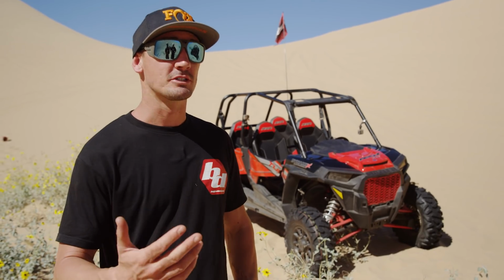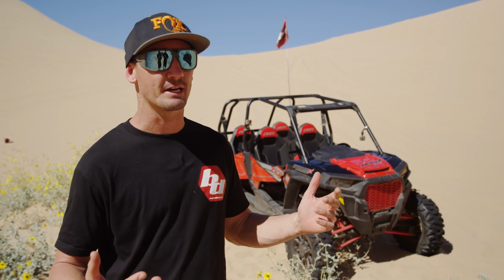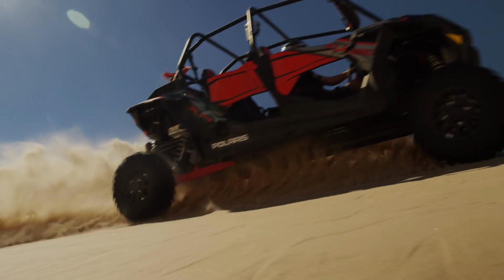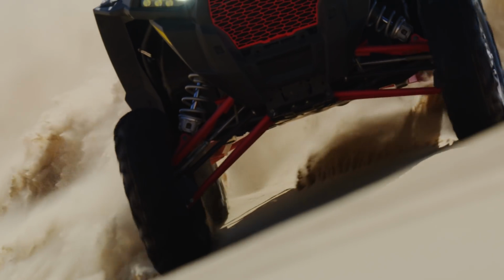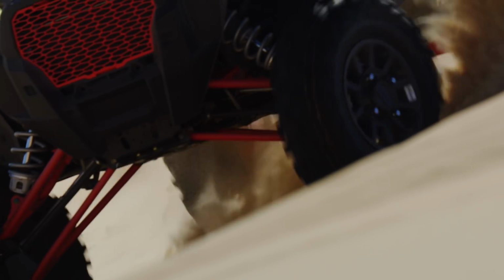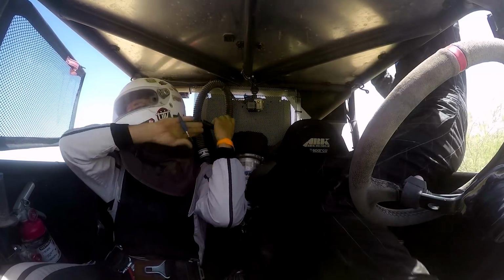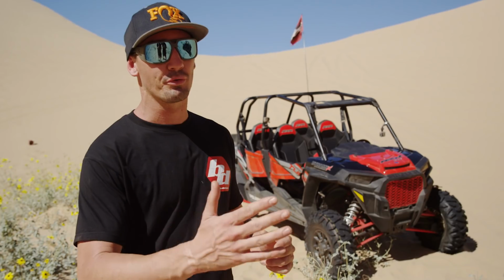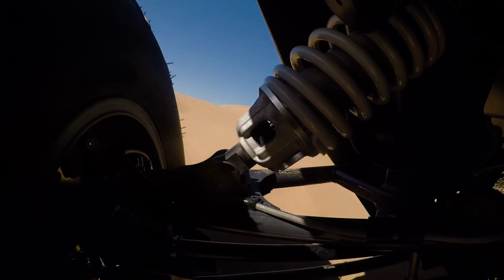Polaris has teamed up with Fox on this new DYNAMIX RZR, and basically what we've got is a suspension technology that is adaptive to the conditions and the environment you're riding in. It changes on the fly as you go through different terrain, and they're the first ones in the off-road community to actually utilize that technology. What we have to do now is get out of the car, adjust our suspension, and then climb back in. With this technology, we'd be able to be going through the desert and get to a spot where we want a little bit more comfort and make the suspension work a little bit more, without having to get out of the car.